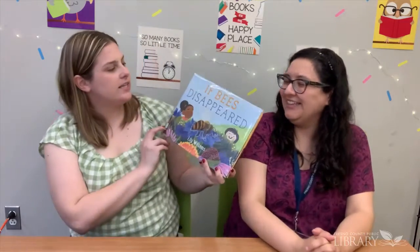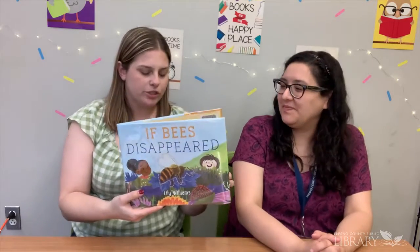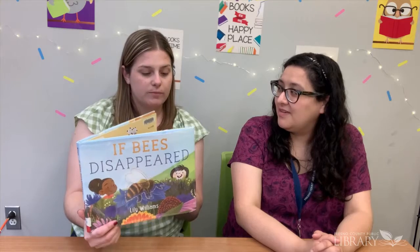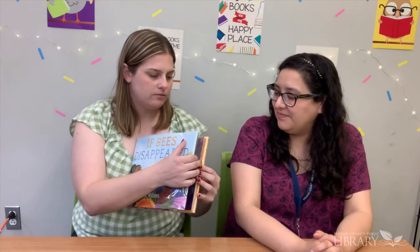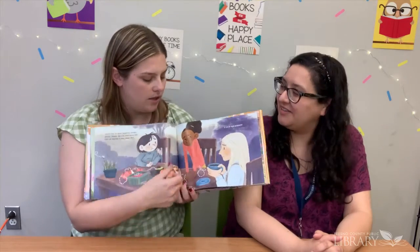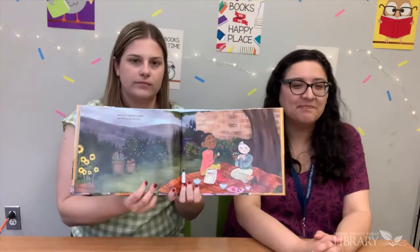And our last one is If Bees Disappeared by Lily Williams. Really awesome pictures. This is about bees, obviously, and what would happen if bees disappeared completely. This explores how such a loss would affect not just the bees' environment, but the world as a whole. And really cool illustrations. A really nice way to introduce your kids to information about bees and why we should be nice to them. Especially if you want to keep the honey coming.